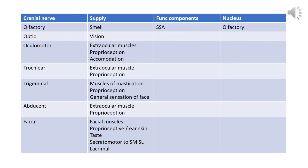But here I must also mention, because the sense of smell is very closely related to the sense of taste, some textbooks consider this as special visceral afferent. So either is correct. Moving on to the next, the optic nerve. We know it is concerned with the sense of vision. So afferent again, special somatic afferent.